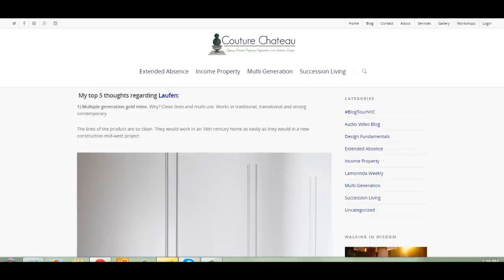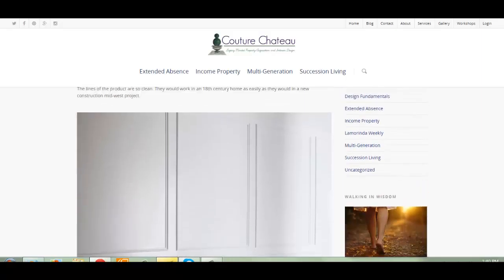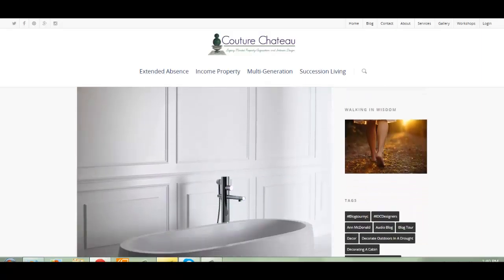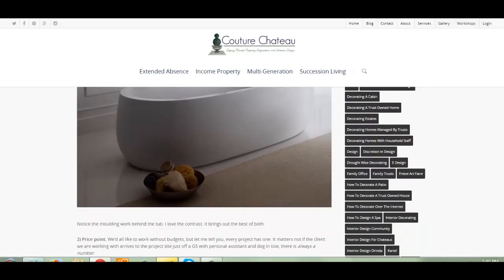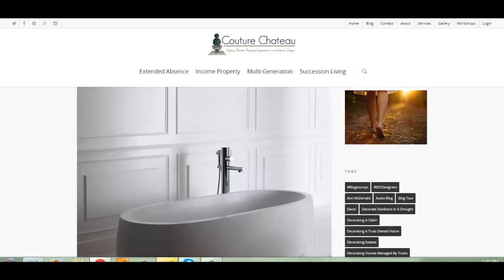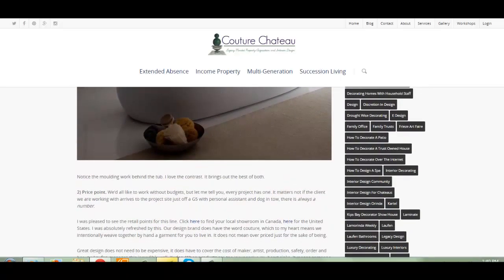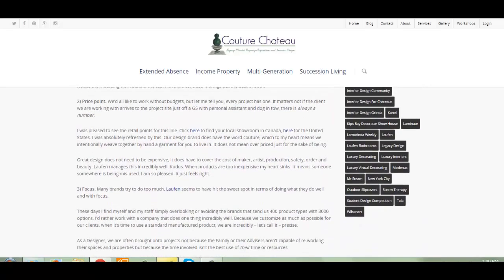Their product works in traditional settings, transitional. The lines of the product are so clean, they would work in an 18th century home as easily as they would in a new construction Midwest project. I love this photo because the molding work behind the tub brings out the contrast. I believe it brings out the best of both. Second, price point.